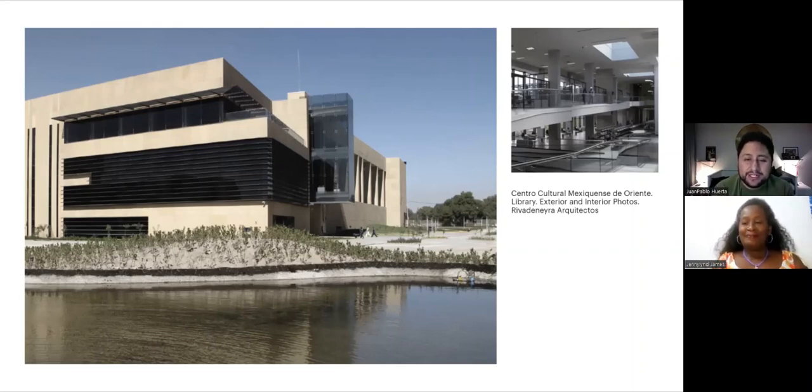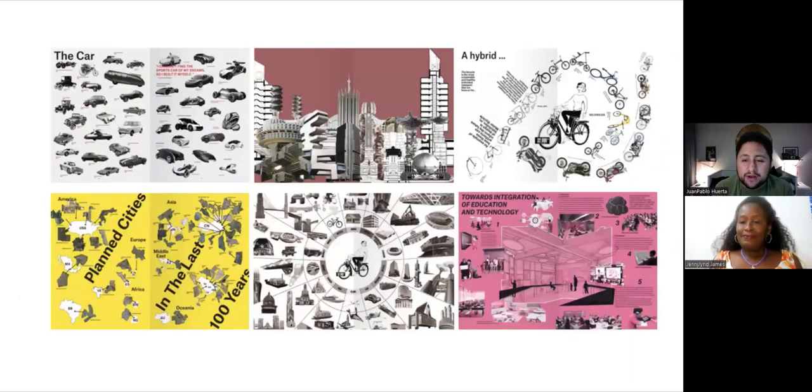Afterwards, I joined Fernando Romero's office, which is one of the most prominent architectural offices here in Mexico. What identifies the office is that it's a very creative office. It's like a workshop of experimentation. And so I think that helped me explore and exploit my creativity.